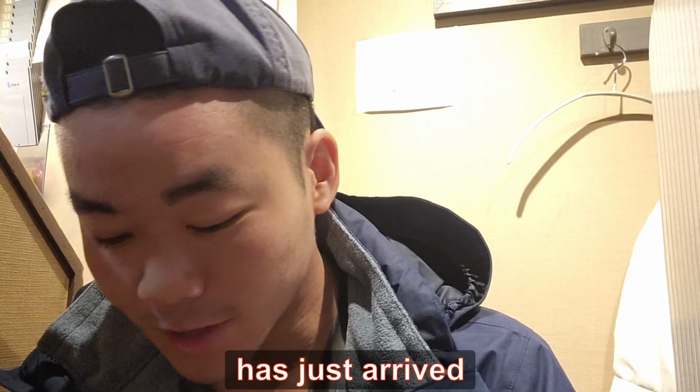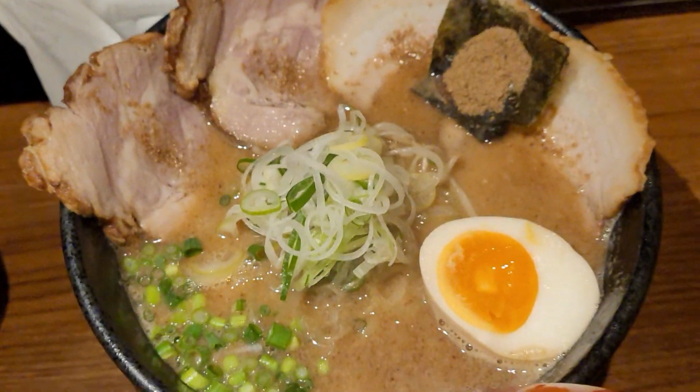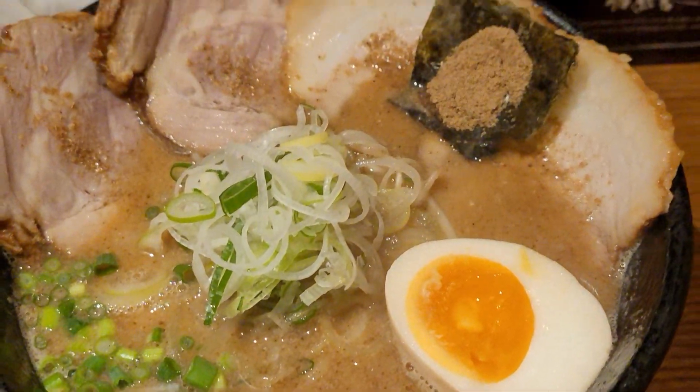For the last location, we went into a place that specializes in a seafood miso broth with char siu. And the food has just arrived. There was a very good roasted flavor to the broth, adding a good layer of flavor.